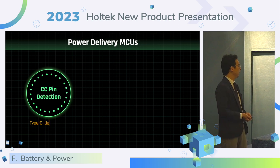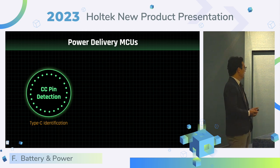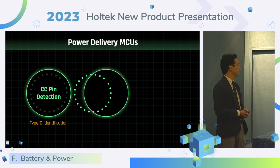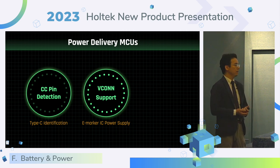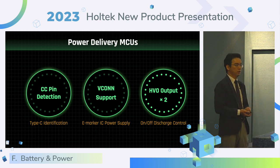And exclusively for 8-bit, okay, first take a look at their main features. First is CC pin detection. Because Type-C defines two directions of plug in, it needs CC pin detection to tell the direction of the plug. And VCONN support is to provide power to a cable, which has an e-marker IC inside. And they all have a high HVO output to control discharge and charge.